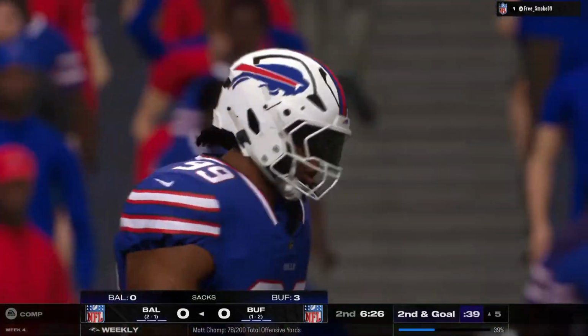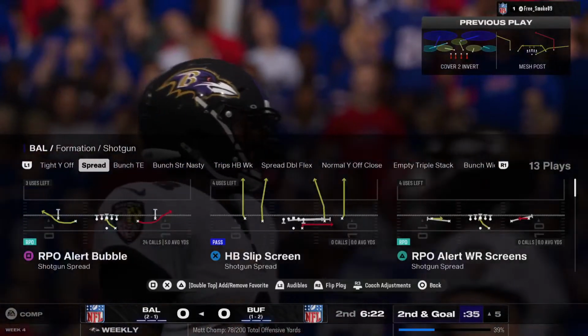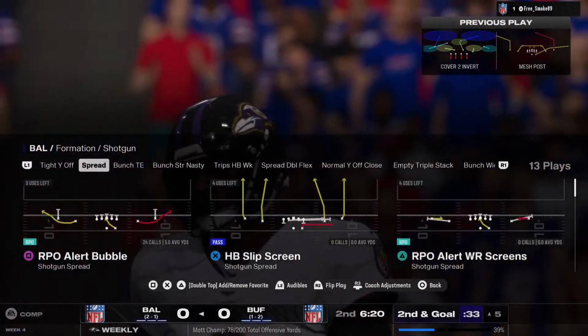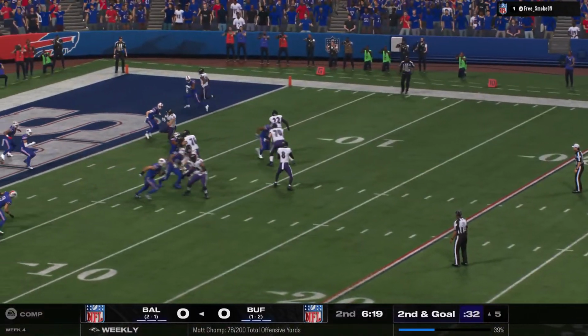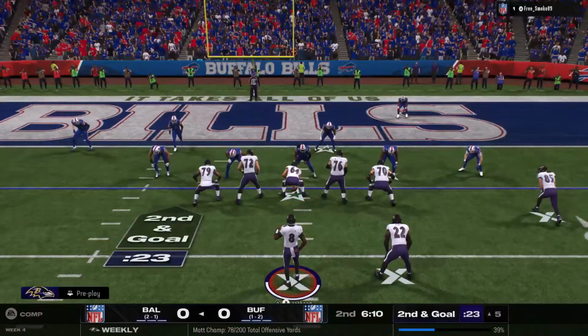And he's going to be swallowed up and taken down. Sacked back at the 5-yard line. Not the 1st and goal play they drew up. Multiple defenders in to bring him down to the ground. Back at the 5-yard line now. 2nd and goal.